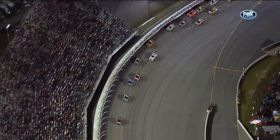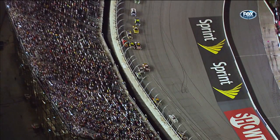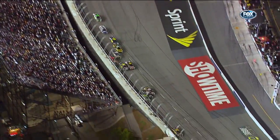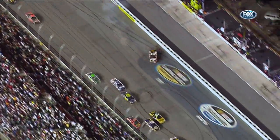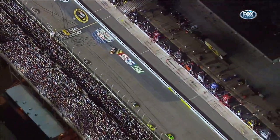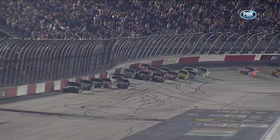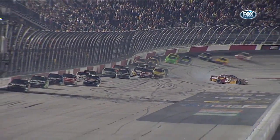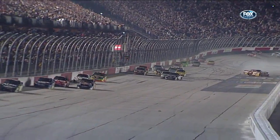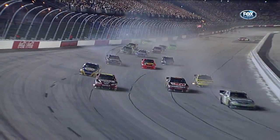Let's see it from our DirecTV blimp. You see them back here. They get all bottled up off turn four, three wide right there. Lots of contact. Boyer gets into the side of his teammate, Harvick. You can see the 18 and the 29 hit again there, and Kyle Busch just goes dead left and pretty much hooks Kevin Harvick in the 29.